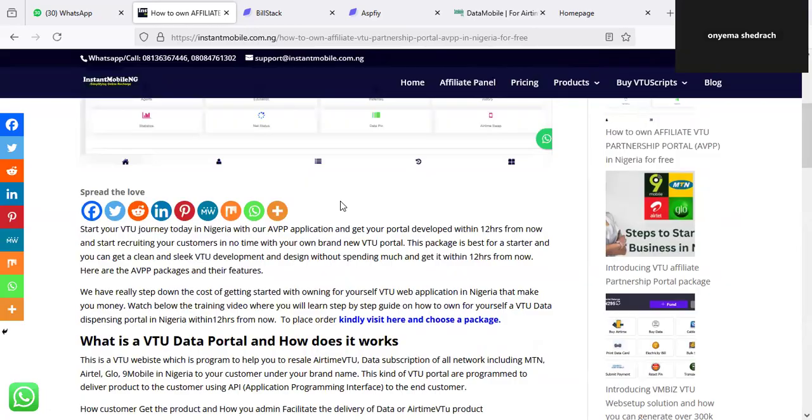Now you can start your VTU business in Nigeria today. I'm talking about right now. And within 12 hours, your website will be done and dusted. What I mean by done and dusted is that you're going to get your website developed in under 12 hours, and then you can start recruiting your customers. When you talk about recruiting, it means people can start registering on your website. And this can be done under your brand name within 12 hours from now, if you make payment right now.